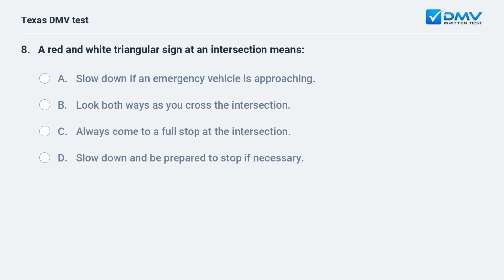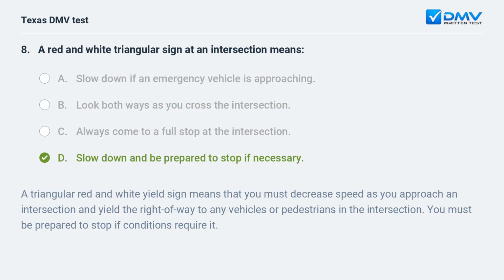A red and white triangular sign at an intersection means A. Slow down if an emergency vehicle is approaching. B. Look both ways as you cross the intersection. C. Always come to a full stop at the intersection. D. Slow down and be prepared to stop if necessary. D. Slow down and be prepared to stop if necessary.